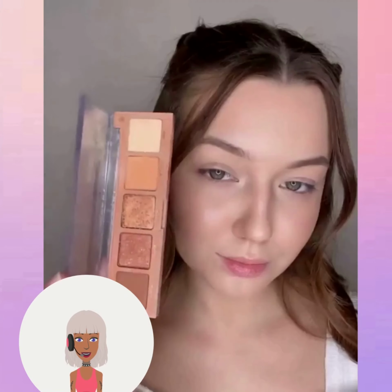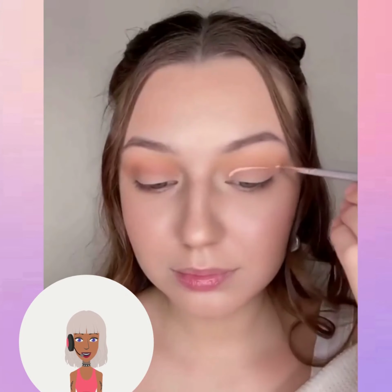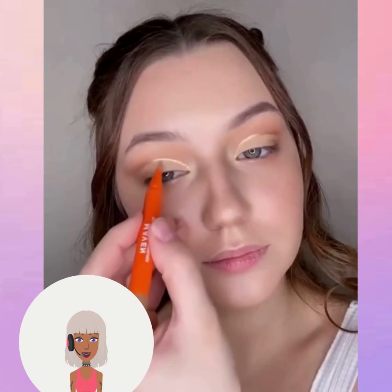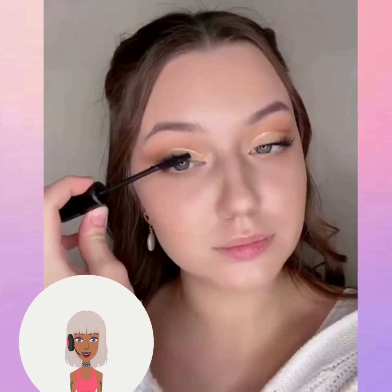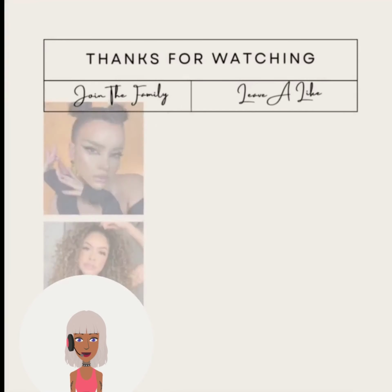So then we have another soft highlight look, very neutral eyes. I loved how she did the gold on the cut crease, so pretty.